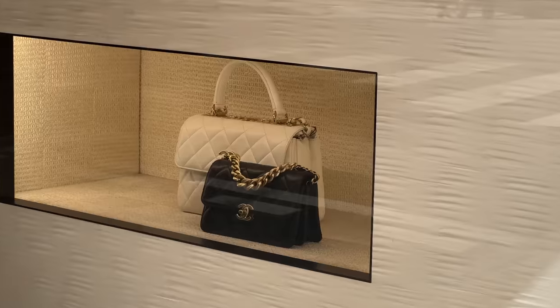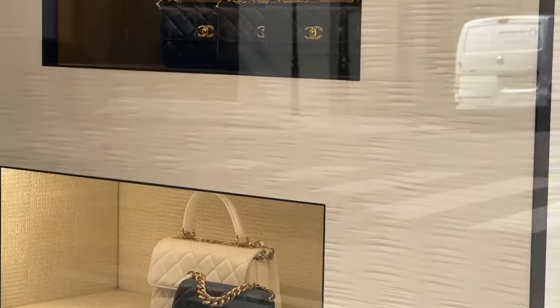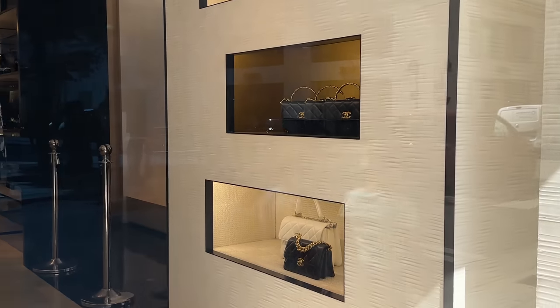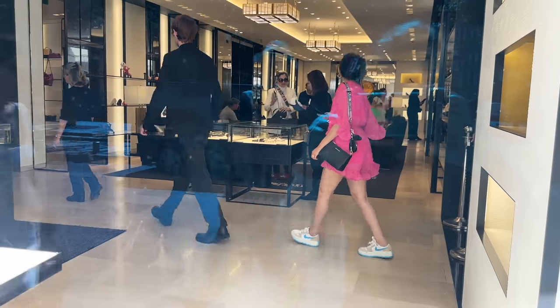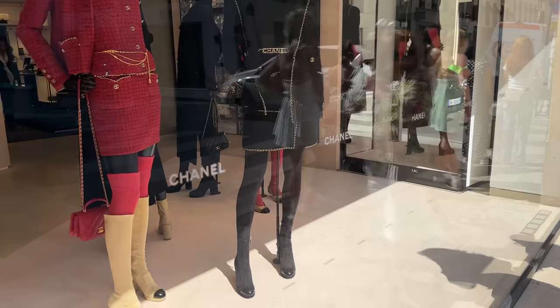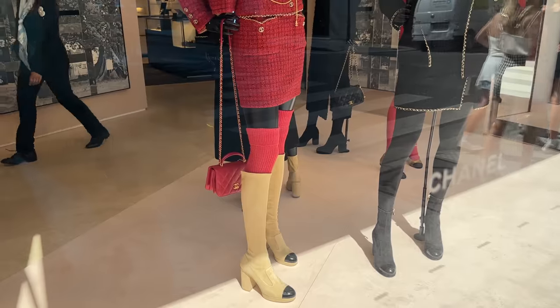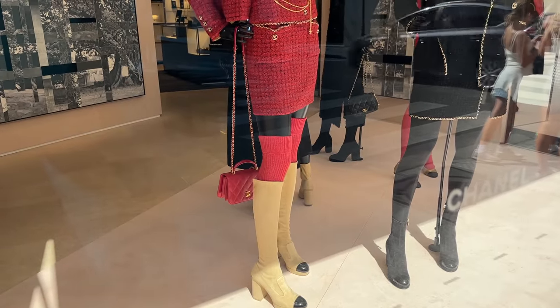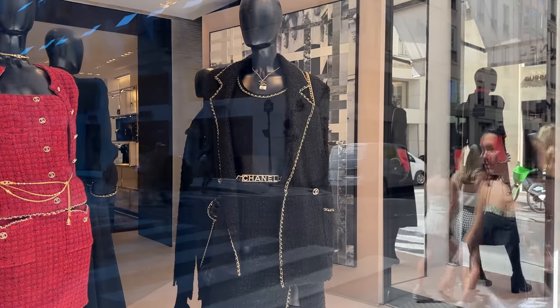It's so sunny and glary, I can barely see what you guys can see, but there's some trendy black Chanel bags. Let me see, there you can see what it looks like inside. It's the shoe section. There's this gorgeous outfit over here. You see, this red isn't as beautiful as the red I just showed you. This has almost some pinky rose tones to it. But this black, love this black piece over here.